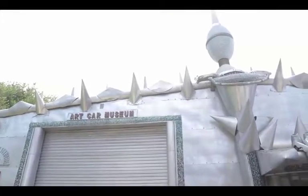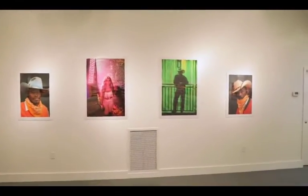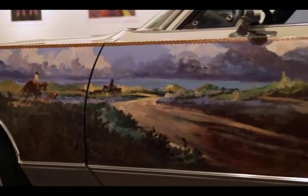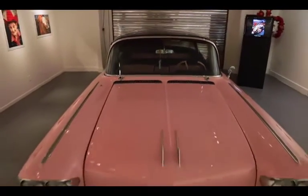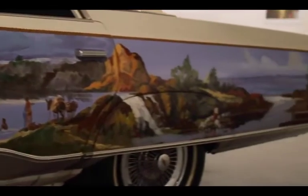The Art Car Museum is a private museum of contemporary art located in Houston, Texas, United States. The museum, nicknamed the Garage Mahal, opened in February of 1998. Its emphasis is on art cars, fine art, and artists that are rarely seen in other cultural institutions. These cars should give you plenty of inspiration for your next Pinewood Derby car.